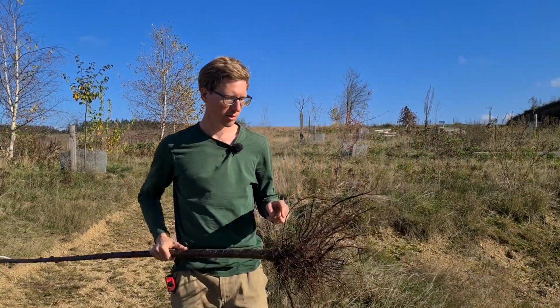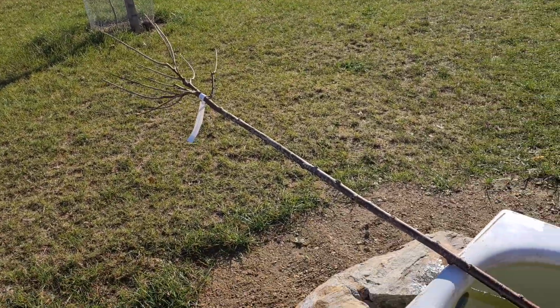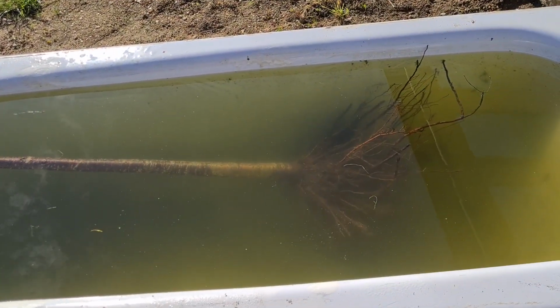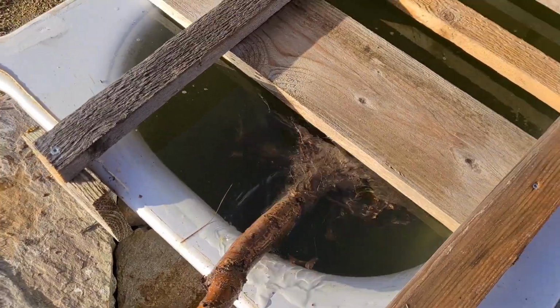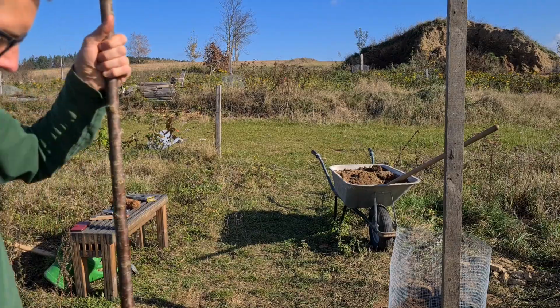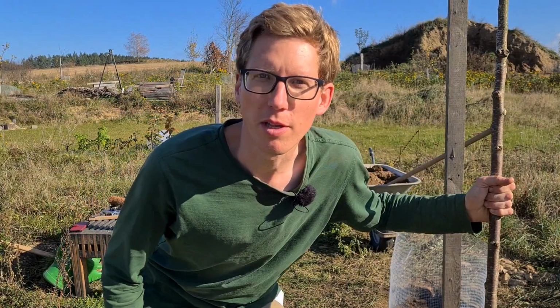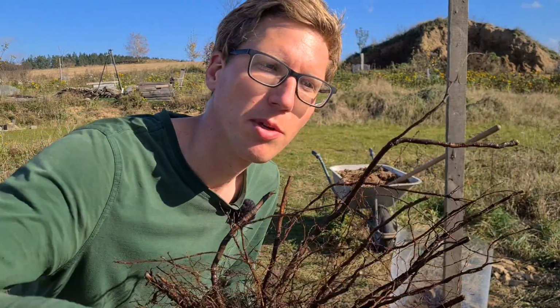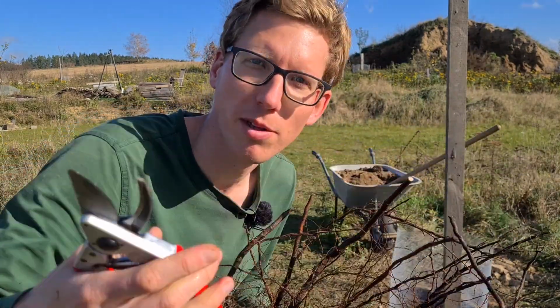With bare-rooted trees like this, the roots should be submerged for about 1 day in advance to give them a chance to soak themselves full of water. Before putting the tree in, I cut the root tips using a clean tool like this. Just shorten them a bit to encourage the roots to quickly grow again.